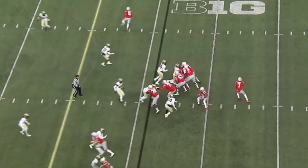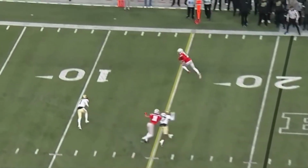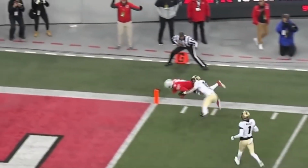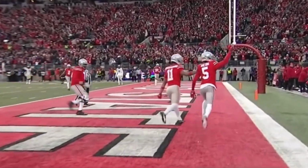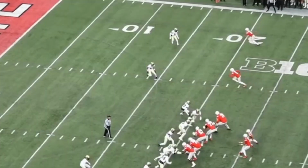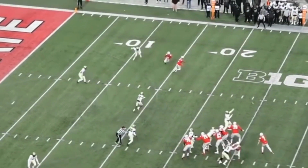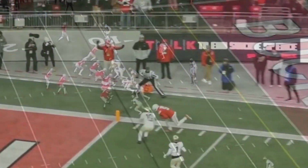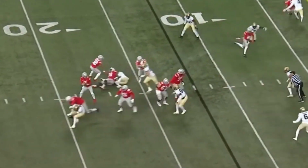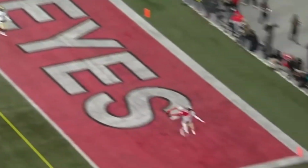Line of scrimmage. Stroud on 36. Quick out, wide open as Wilson turns the corner, dives for the pylon, and it's a Buckeyes touchdown. Beaver on an in-breaking route, which brings the corner and collapses the corner inside, and there's nobody in the flat for Wilson. Love that interaction between the two freshmen. Stroud on second down.